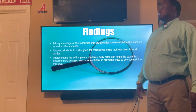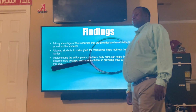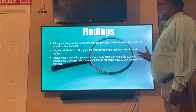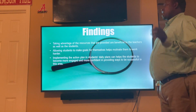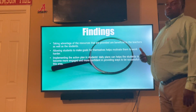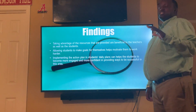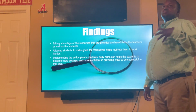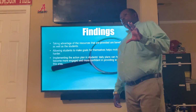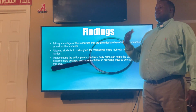Here are some of the findings that I came up with after implementing the program and the action plan. Taking advantage of all the resources that are provided is beneficial to teachers as well as students, allowing students to make goals for themselves and helping motivate them to work hard. The students had goals set after they took the pre-ACT test, and they would track their progress quarterly, every time they took the test, which was three times a semester.